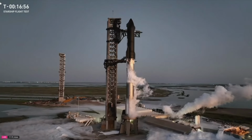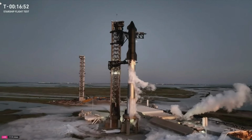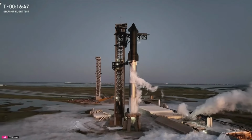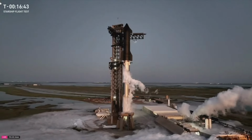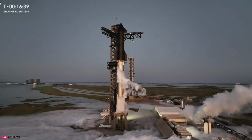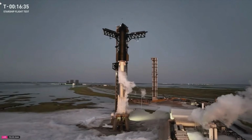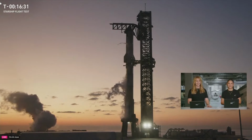Eventually, we will return and reuse Super Heavy boosters and Starships as we do today with Falcon 9 and Falcon Heavy boosters. And in fact, we've landed Falcon boosters 352 times to date. Oh, man, I hear you say that number, and that is just wild. I still remember the night, or at least most of the night, that Falcon landed for the first time, and it still feels like yesterday. Yeah, definitely one of my favorite moments at SpaceX.